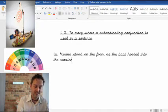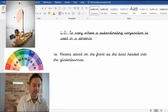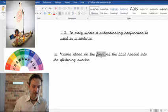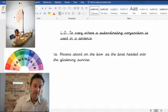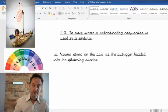So let's go with sunrise. I need an adjective. What sort of sunrise? Glistening sunrise. Thank you very much, whoever shouted that at me, I heard you. If I need some boat lingo, let's go with bow. Moana stood on the bow as the boat, it's really like an outrigger. Let's go with outrigger. We'd get some nice alliteration if we went with boat, though. Let's stay with outrigger. Moana stood on the bow as the outrigger headed into the glistening sunrise. Beauty.